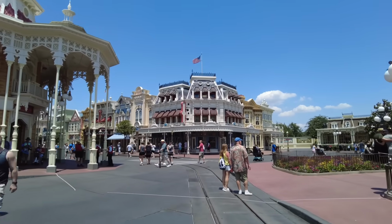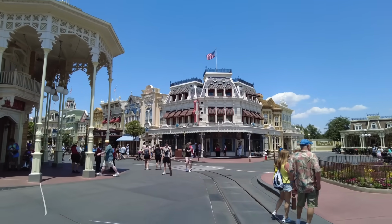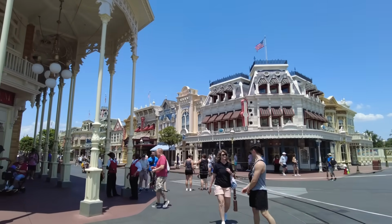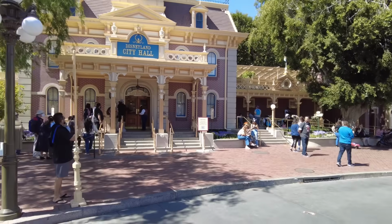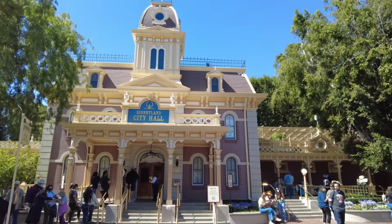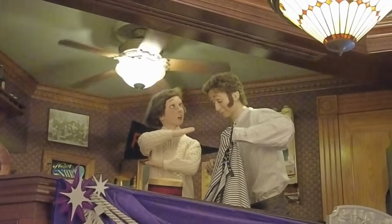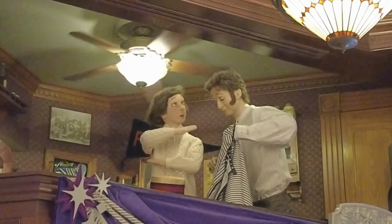Previously, I put forward my opinion that while Mainstreet USA in the Magic Kingdom is quite iconic, it doesn't even begin to compare to the version in Disneyland, which is just absolutely packed with detail. A lot of those details are actually quite weird and unsettling, such as the Emporium mannequins, but I did find a few other oddities throughout the land on my most recent trip.